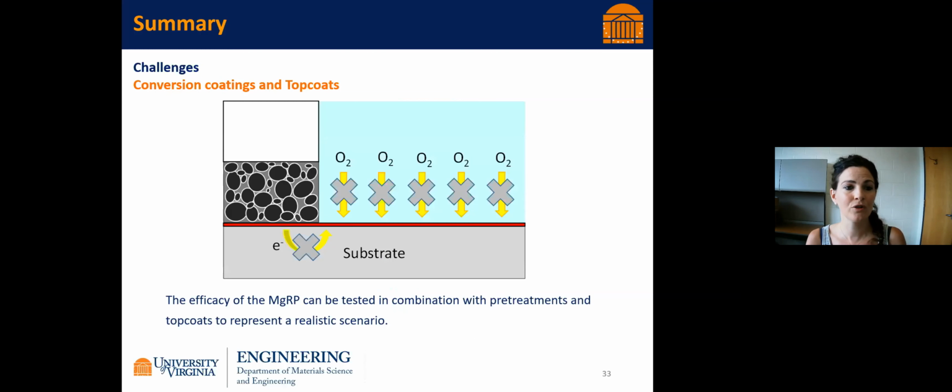And then we have a whole new set of challenges once we are able to apply that coating. So we want to look at that in terms of top coats and pre-treatments to see whether we can still get the right electrical connection. And these can all be done in the same way as the experiments that I showed here, particularly the SVET, which is great for testing coatings in this way.